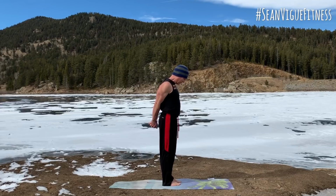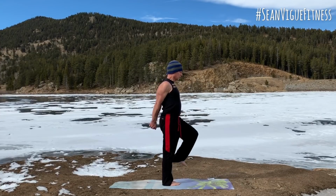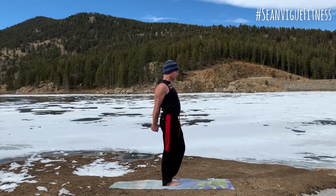Five breaths. Let's open up the chest and shoulders. If you want to add something, knee ups. Great way to get the hip flexors going. Open the chest. We want blood flow.